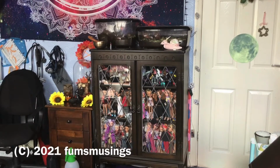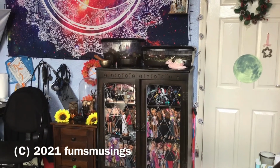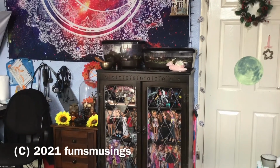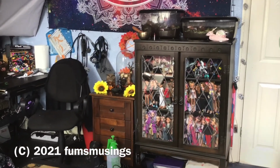And then as you can see on the little three drawers next to that, I've got my autumn altar set up, and that's where I keep, obviously as you can see, my collection of Bratz dolls, as well as at the top is some project dolls and some projects that I've made.